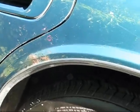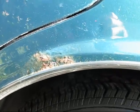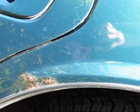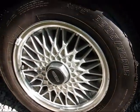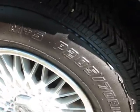And then over this wheel well here, there's a little spot of rust. It's just bubbling. Other than that, there's no rust anywhere. The wheels are nice and shiny. The tires are almost brand new.